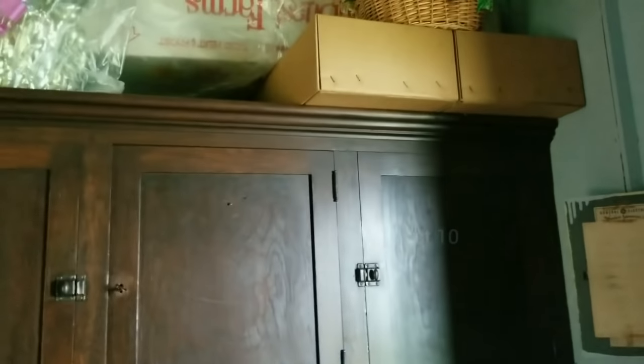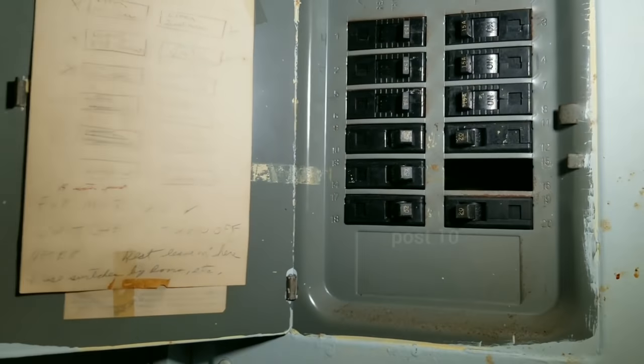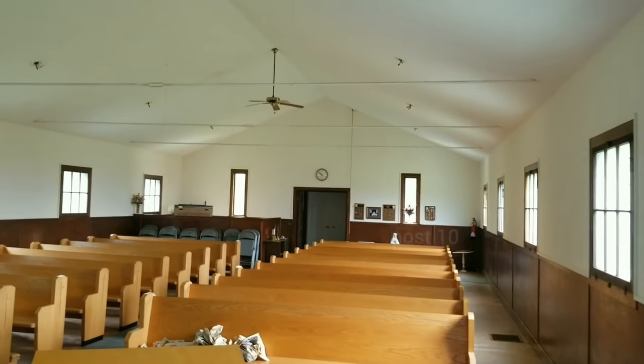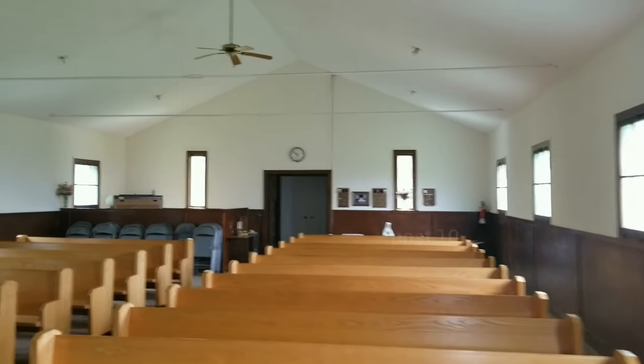Right here, we got this room. Some nice shelving. Breaker box right here. Yeah, basically everything from the church is still here. Nice big closet. Now, if this was to be turned into a house, I imagine this room could probably stay as is, but that other room could be broken up into bedrooms.